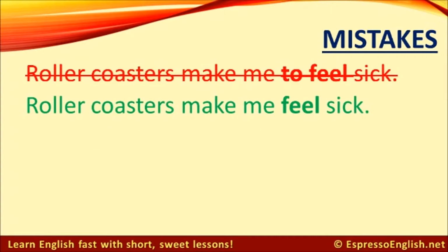Let's move on. Don't say, roller coasters make me to feel sick. The correct sentence is, roller coasters make me feel sick. Let, make, and have are causative verbs. They are followed by the indirect object and then the base form of the next verb, without to.